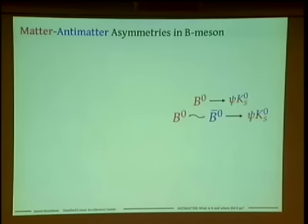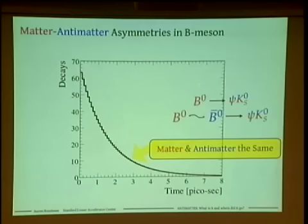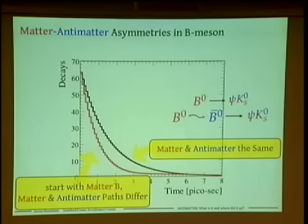If matter and antimatter are the same, then we don't care whether it's this process, this path, or that path. Since if antimatter and matter are the same, there's no way they can interfere with each other because they're the same. And when you look at the decay of your B mesons, that decay will have the same exponential shape I told you about. But if matter and antimatter are different, then the two paths will interfere, and they can interfere to have fewer decays. That would be the red curve. So instead of the exponential decay, you get a non-exponential decay with fewer decays.